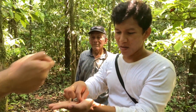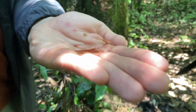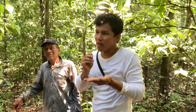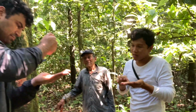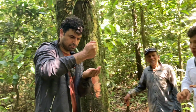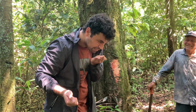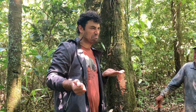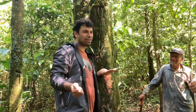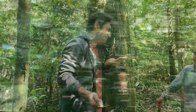All right, here it is. All right, I'm gonna try this juice. It's bitter and heavy, but it's good. My turn. All right, go. It's very dry. It's dry and bitter. But maybe if you add it to, I don't know, some pasta sauce or something.